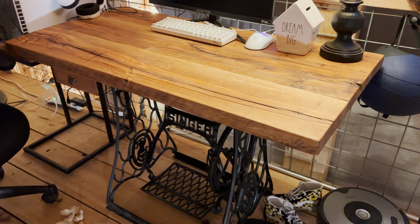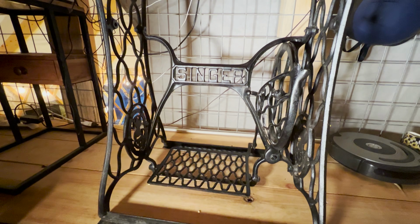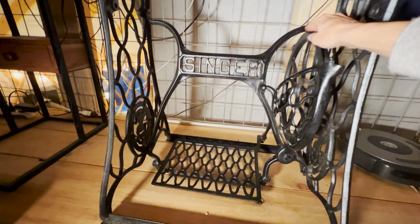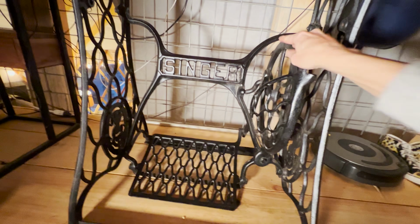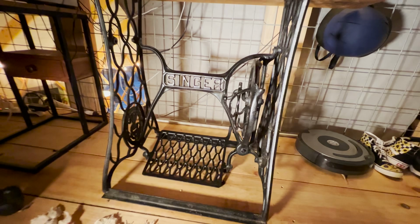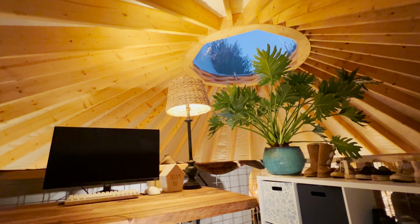So this is here temporarily. Once we build the cabin, it will become my desk. And what I love about this desk is that while you're sitting there, you can play with the pedal and it moves still. So I'll hear Bree up here squeaking away sometimes. You can see the trees out of the dome.